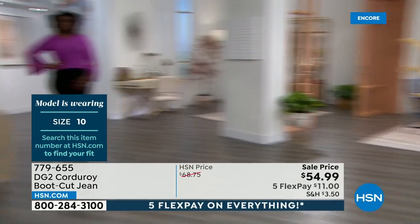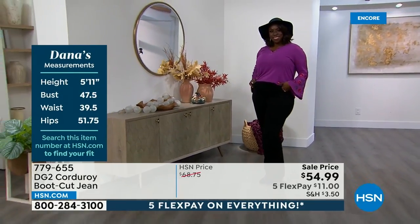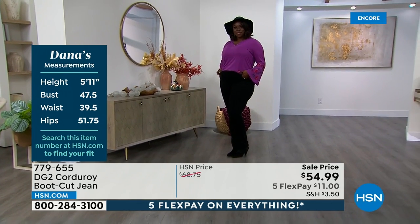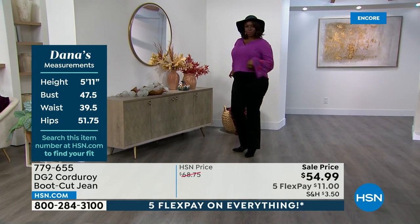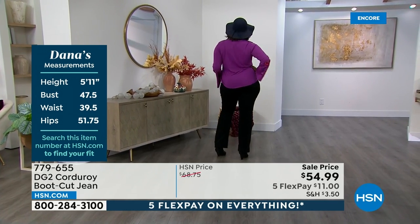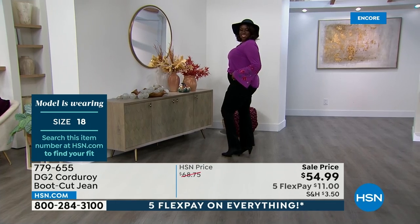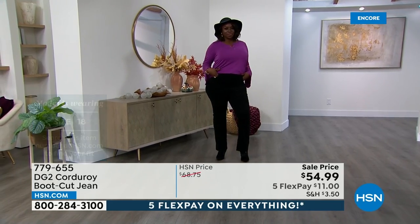And the boot cut is like the number one silhouette. It's the most trusted. A lot of women who carry more weight through their middle feel that they need that slight slope out to balance off whatever is going on in their hips or their thighs.